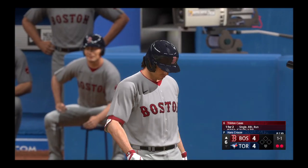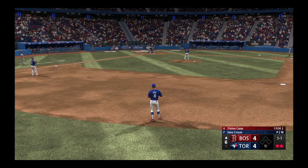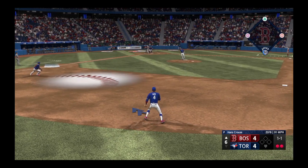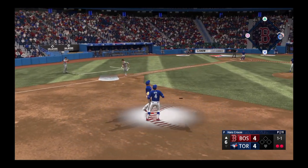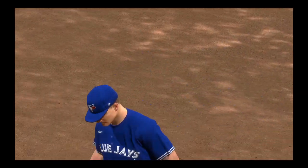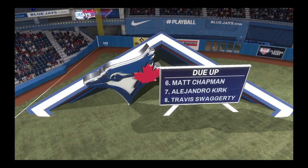Base is empty with two away. Now batting Tristan Casas, 3-for-10 in the series so far. Next pitch has popped up. Guerrero settles underneath it. Makes the catch. And that is that. 6-7-8 due in the bottom of the sixth. And we are tied 4-4.